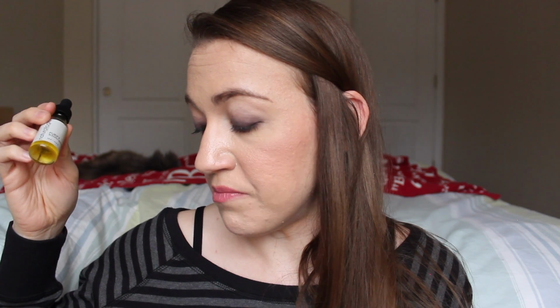So I go through it like crazy, and it's like $55. The stuff works amazing, but it's just not budget friendly. But this is more budget friendly. It works the same or better, and you get more for your money. So I really love this. It's got fantastic ingredients, and again, everything that she makes works so well for my skin. So totally been loving that. That's been such a great spot treatment. If you're looking for one, definitely check that one out.